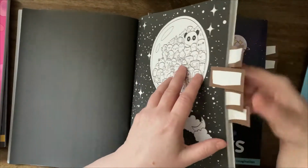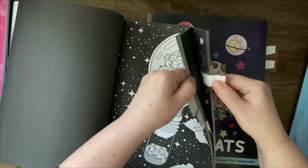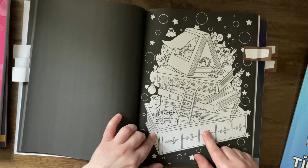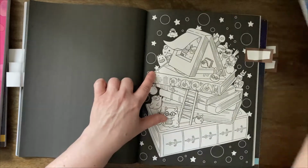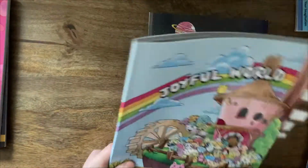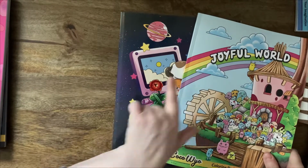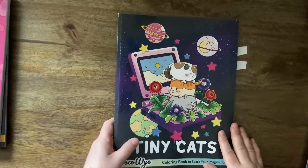And what was the other one? I think is it this one? Nope. So it's going to be this one. Oh, there you go. Stack of books, and again little doodles. Background black. There was no black background in Tiny Creatures, but again pretty much the same image. So just to let you know that if you're considering buying those books, there will be some crossovers of about two images between them. So yeah, that was that.